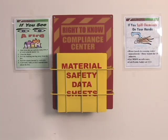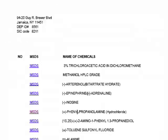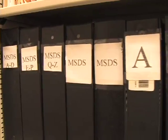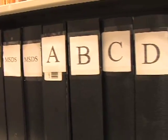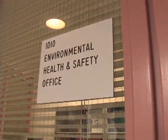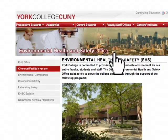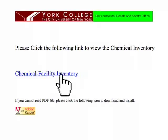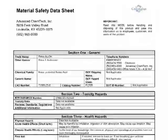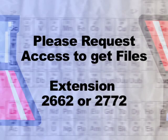Each chemical laboratory contains a right-to-know compliance center, which consists of the chemical inventory and material safety data sheets for that particular laboratory. There is a complete set of chemical inventory and MSDS hard copies for the entire campus available in the EHS office, 1D10. In addition, the PDF copies have been posted on the EHS website. Professors and CLTs who wish to use the copies from the website should request access from the EHS office, extension 2662 or 2772.